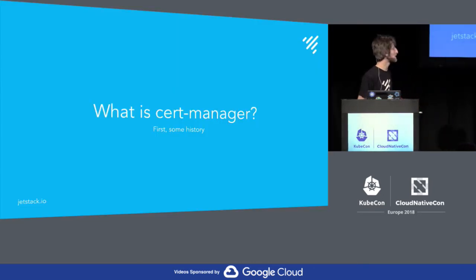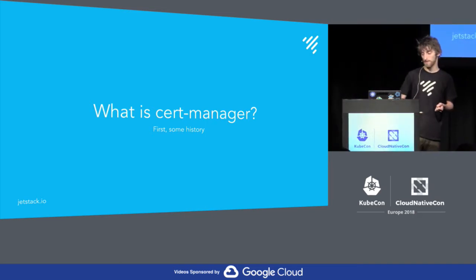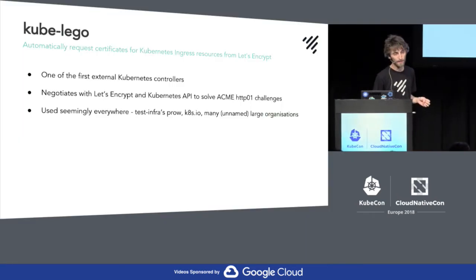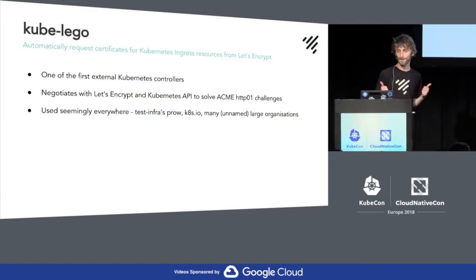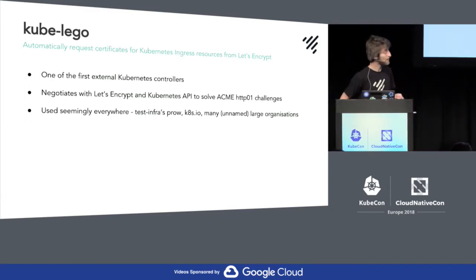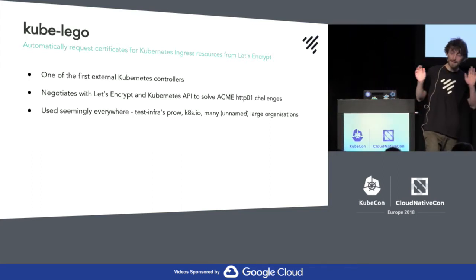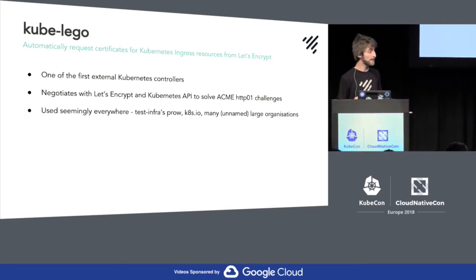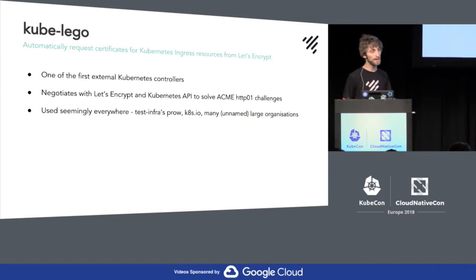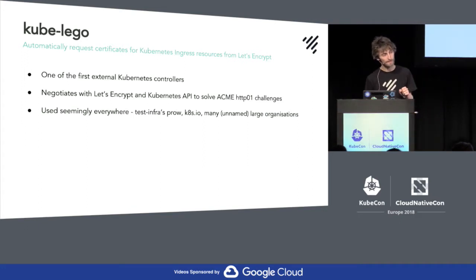So what is Cert Manager? First of all, some history. Kube-lego. So who here has used kube-lego? Cool. Nice. Kube-lego was one of the first external Kubernetes controllers. I think the only one before it was one of the actual ingress controllers, something like the Nginx ingress controller. It was made a very long time ago, I think nearly 3 years now, by Christian, who's sitting over here.